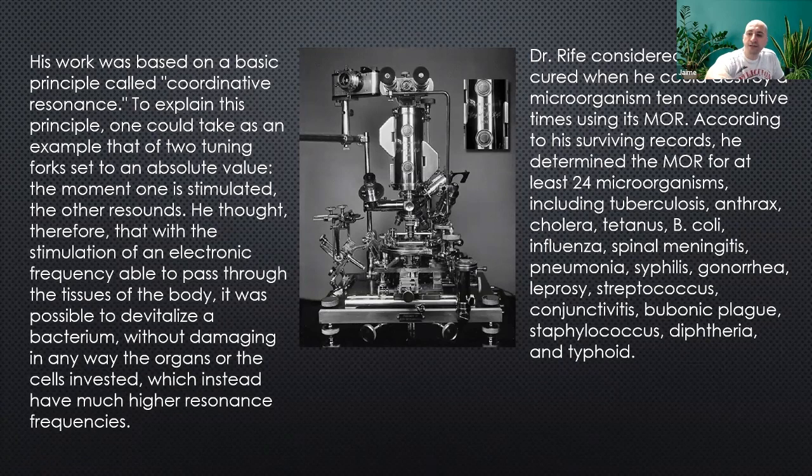Those microorganisms he found were tuberculosis, anthrax, cholera, tetanus, E. coli, influenza, spinal meningitis, pneumonia, syphilis, gonorrhea, leprosy, streptococcus, conjunctivitis, bubonic plague, Staphylococcus, diphtheria, and typhoid. Imagine a guy that discovered all these in the 1940s. And he basically discovered how to cure all these diseases that, until our time, are still here. Okay, imagine how important his discovery was.